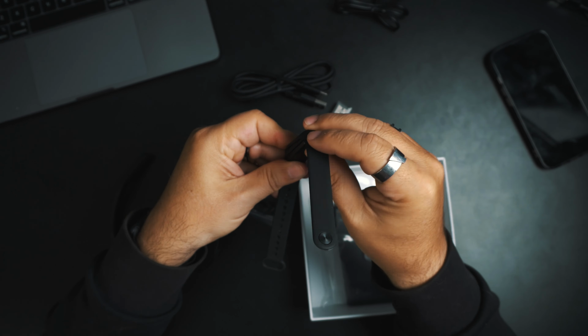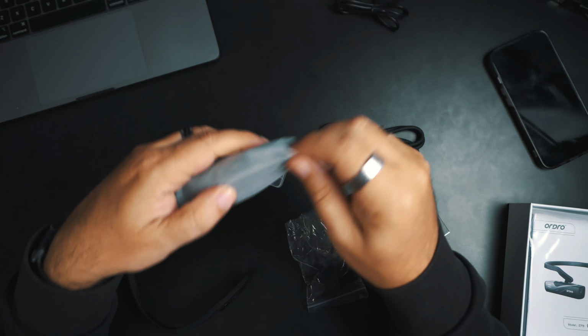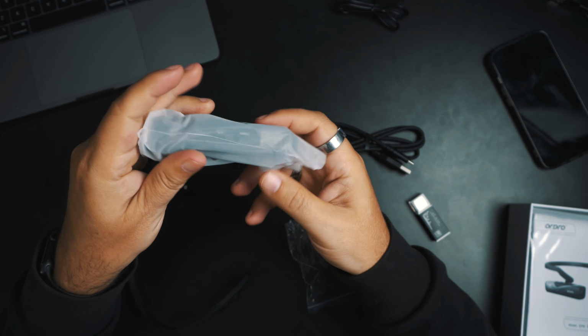64 gig SanDisk Extreme. That's all right. And you get a little case with a manual. All right, that's fantastic. There's all your stuff that you get. Oh yeah, I'll show you the camera because you just saw it. Because you might want to see the camera.